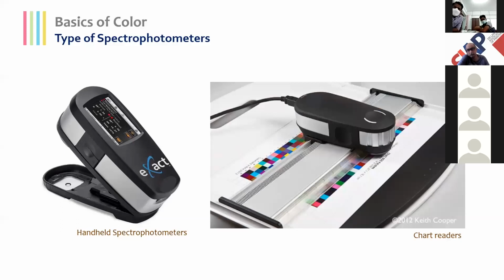So these are two different types of spectrophotometers which are used in our industry, because there are spectrophotometers used in the garment industry and different other industries. These are two different things, so you should understand these two are different. One is a handheld device, which is used in your press room, which is a handheld spectrophotometer. Another is a tower unit.